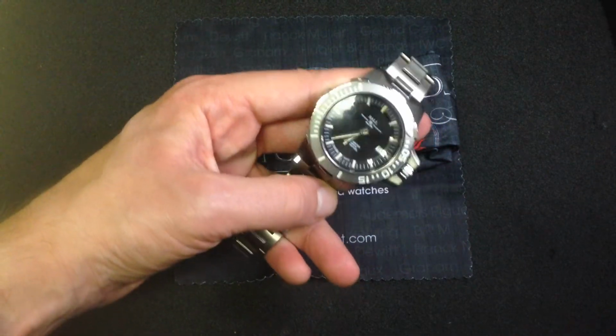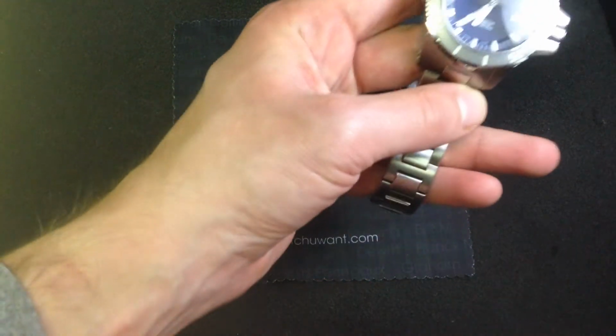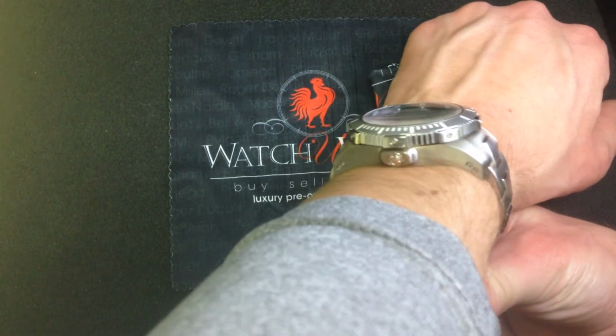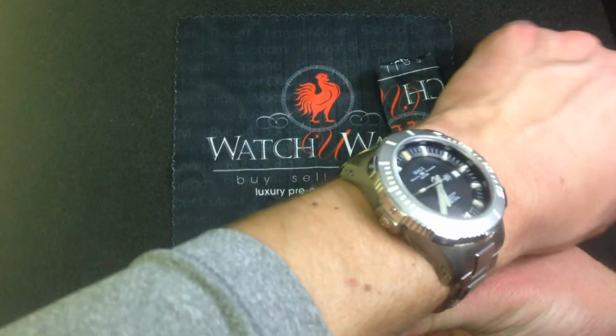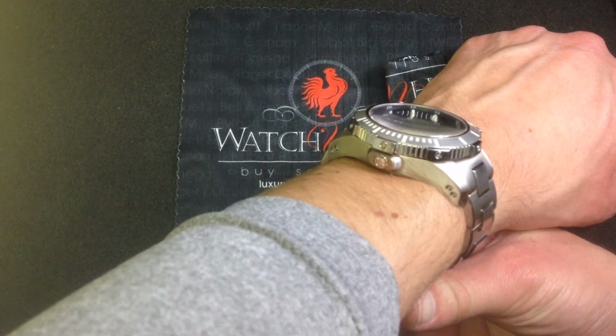Okay, first and foremost, 43 millimeter titanium case. I guess the size is the standout feature here, so I'm going to put it on my 6 1/3 inch, 16 centimeter wrist so you can get a sense of it. Now the first thing you'll see is that it actually fits decently. It comes down to a question of whether or not you like the big watch look.